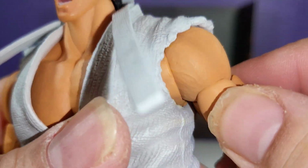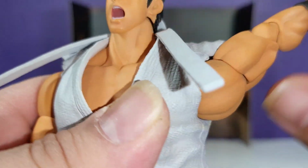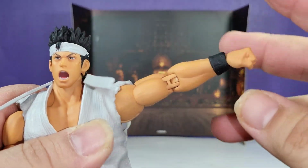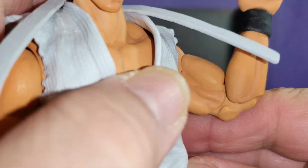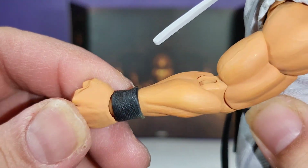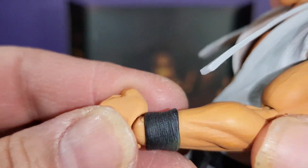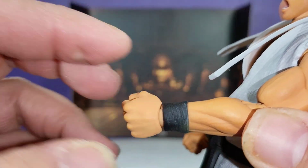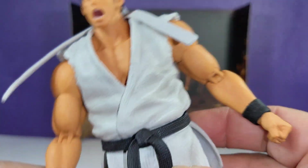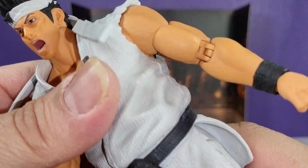So with the shoulders, we do have the butterfly joint, which is really well done, 180 degrees. Bicep swivel, his arm goes up that much. Then he does have the double on the elbow as you go there. He does have rotation on his wrist, and it goes in and out with the ball peg, which is being hidden real well by the wrist bands that he has on that are black. Then you have a waist swivel, really smooth and well done.